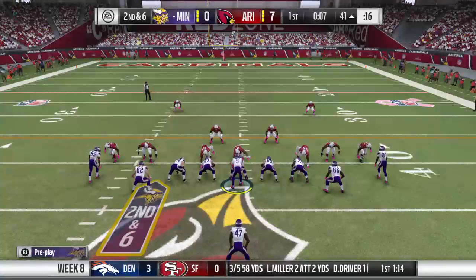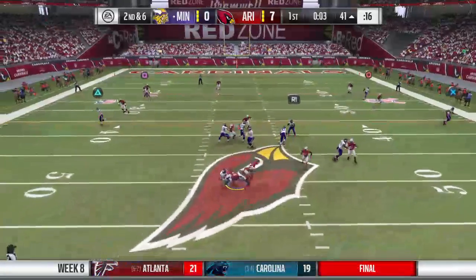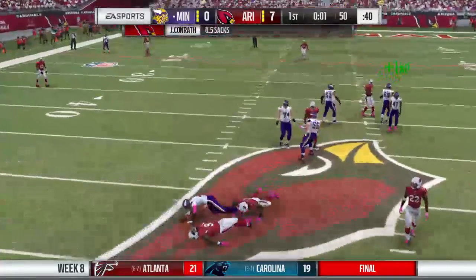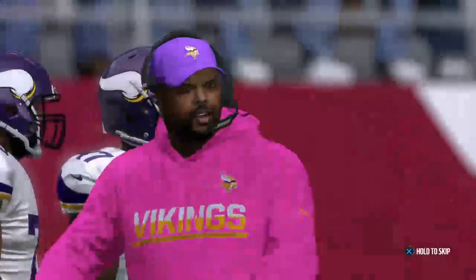Let's go. The second down throw for Bridgewater. Under pressure, and he'll go down. They'll sack him on what ought to be the final play of this first quarter.